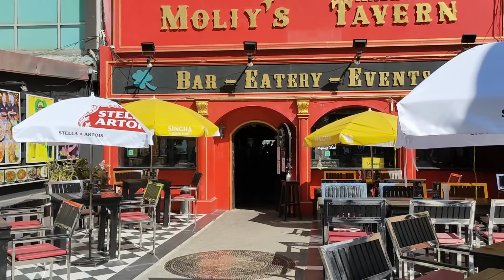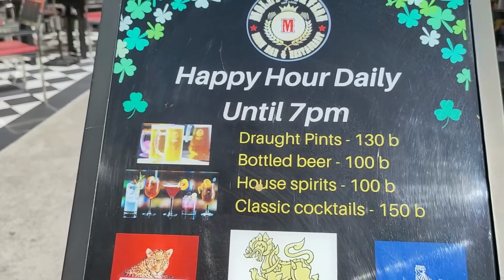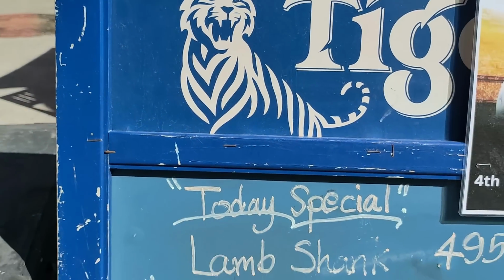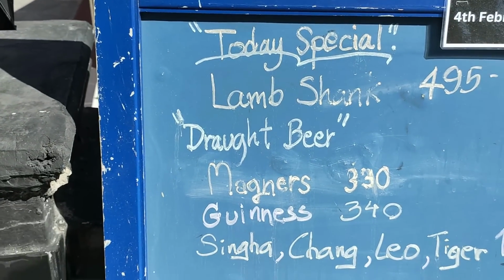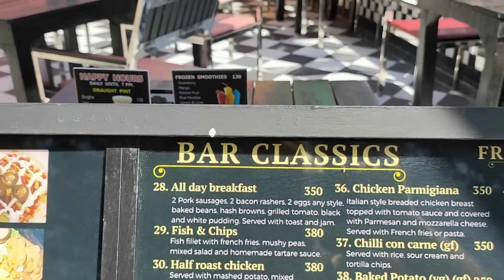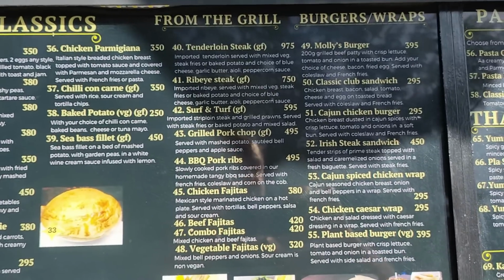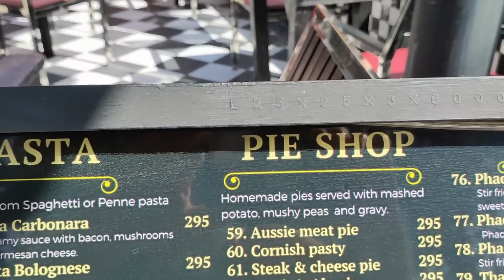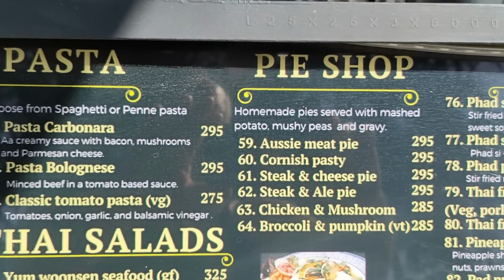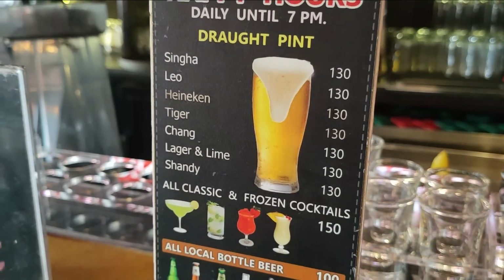And one of the ones that I liked was in this place here, Molly's Tavern. There you go. You've got draft pints for 130 baht. I will tell you something, in a lot of these places where they say draft pints, they advertise a variety of pints, including Heineken. And quite often when you ask for a pint of Heineken, they haven't got it, but that's life, I suppose. You end up with a pint of something else. But anyway, the food, what is the food like in this place? Well, you've got a pie shop there, 295, and this includes mashed potato, mushy peas and gravy. Looks nice. There you go. Happy hour. I ended up having the Leo.